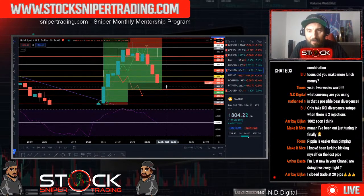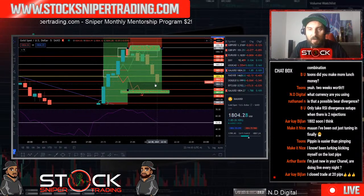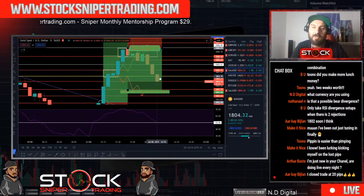But look at it breaking down further, guys. Okay, so we got less than a minute on this. So far we broke the daily support. We're breaking again 5-minute support. We got down to 1804.13. Look at now how it's creating these lower lows and lower highs. That's the trend I'm looking for, okay?